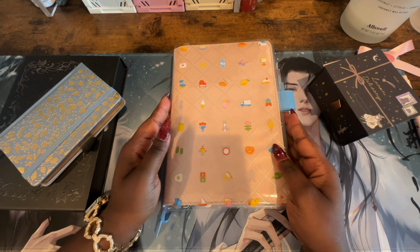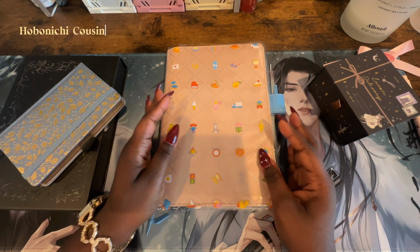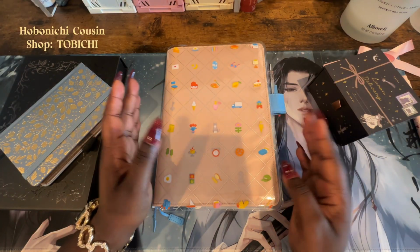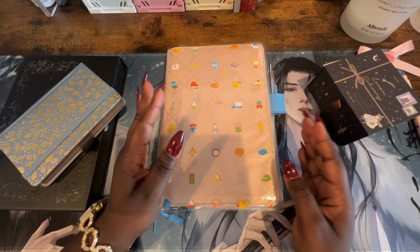The next one here is Hobonichi Cousin. I actually did the unboxing for this separately right after I got back from my trip to Japan, because I was so excited to open it and start playing around with it.